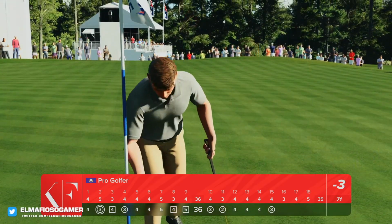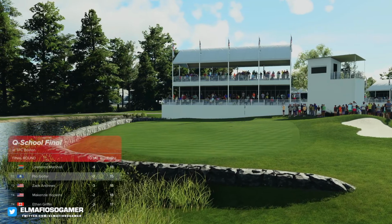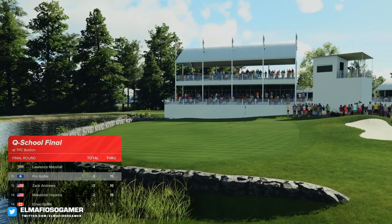They're going to have to dig deep to pull this one out. Let's see what they got. He's currently tied for second. And after that good play, moving up the leaderboard.